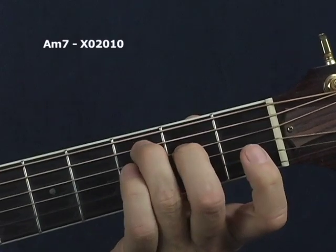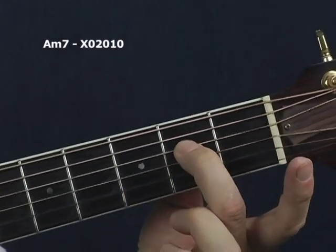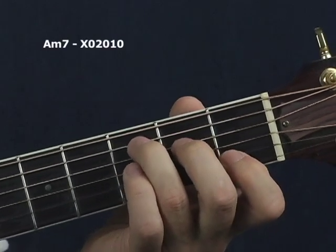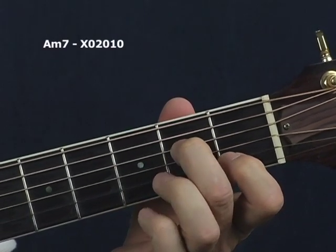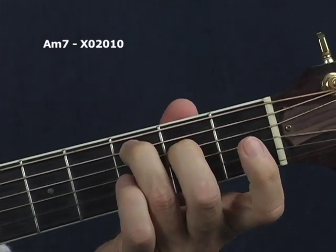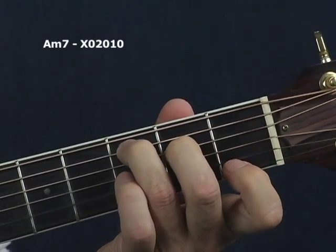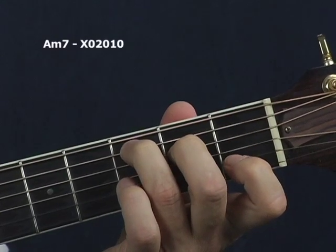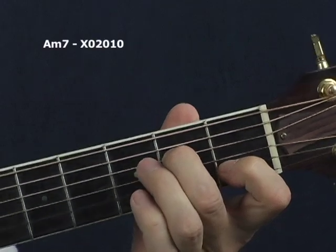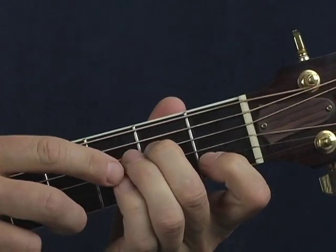And again, notice the shared finger, this second finger right here. That's kind of why I designed this progression like this, to give you practice leaving fingers down on the fretboard. So you just go from that C major 7, just add that first finger to that B string at the first fret, and you have your A minor 7, right? And you notice the rest of my fingers, they're always tightly clustered together.